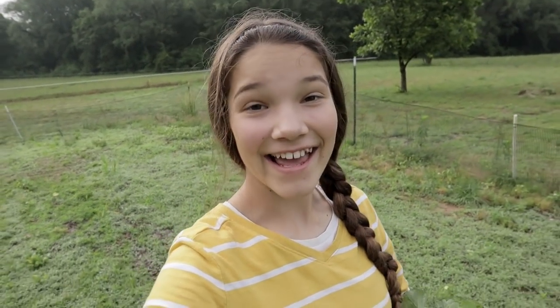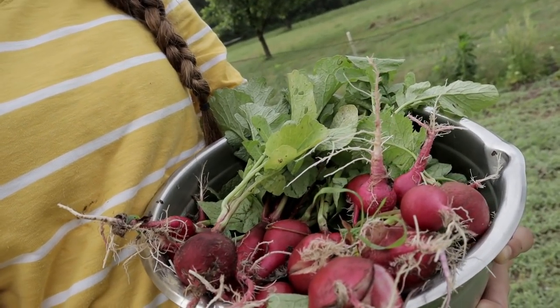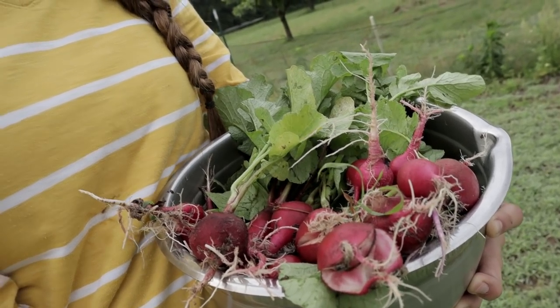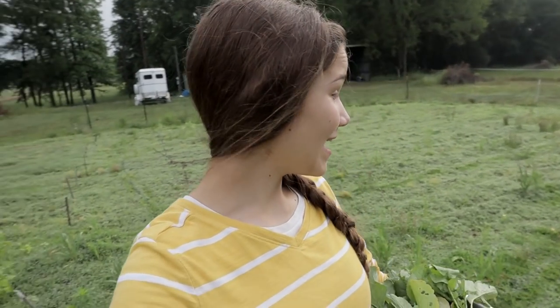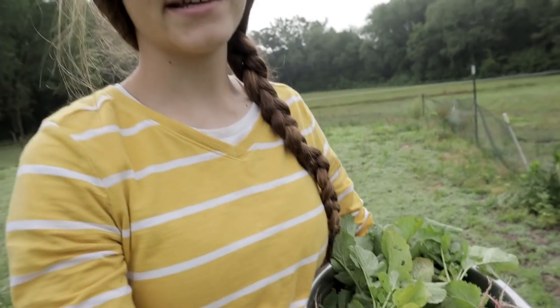Morning, y'all. It is another beautiful morning, and I'm in the garden, and look what I just picked. I picked a lot of radishes, and one of our favorite things to do with the radishes is to pickle them, put them in some vinegar and salt, and it's really good, so that's what I'm gonna do with them. I probably picked almost all of our radishes. There's a few more small ones, but that's about right, because you don't want to pick them too late, because then they're all dry. But everything else is doing pretty good.